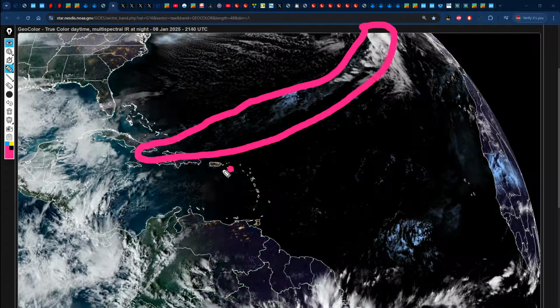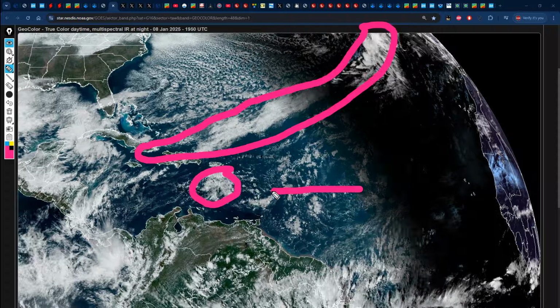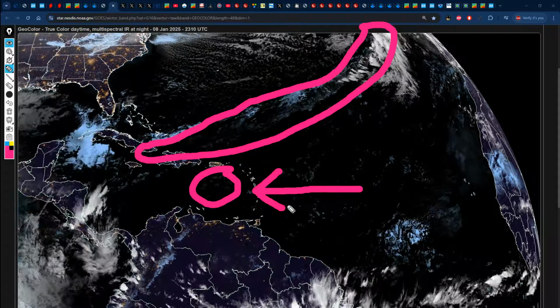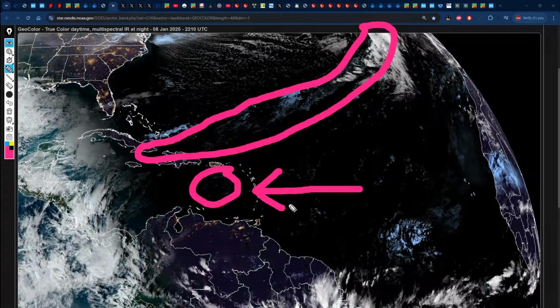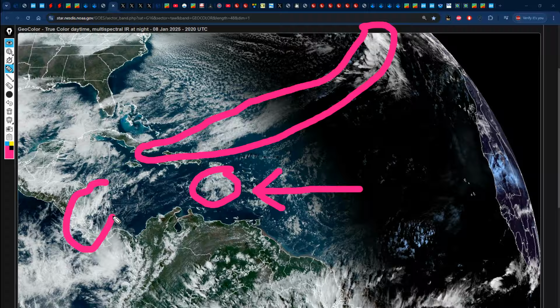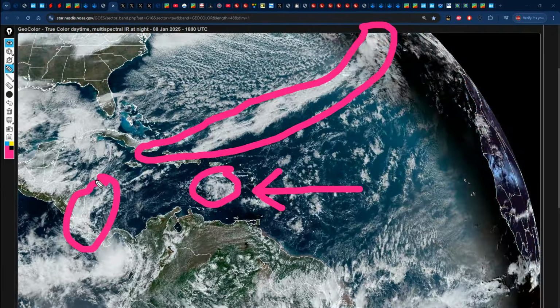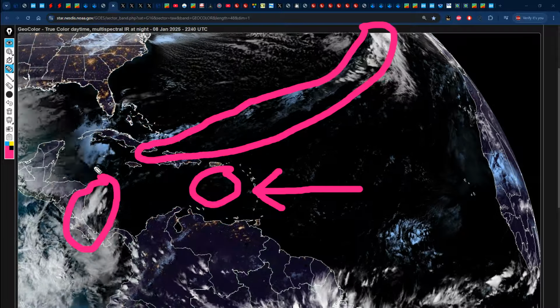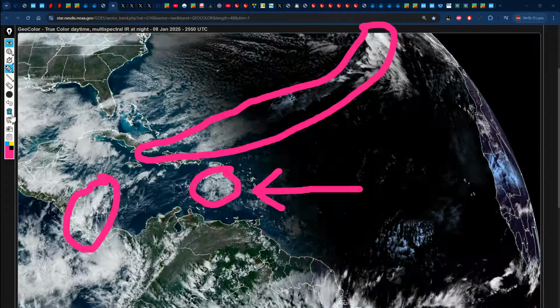We can also see some low-level clouds passing from east to west, all courtesy of the ridge of high pressure to the north, sending them that direction. Associated with some surface troughs, 'tis the season for such activity. We can still see some troughing taking place right here to the east of Nicaragua. Lots of moisture still down there, and you know the drill. We're gonna be talking more about the rest of the Caribbean today later on.